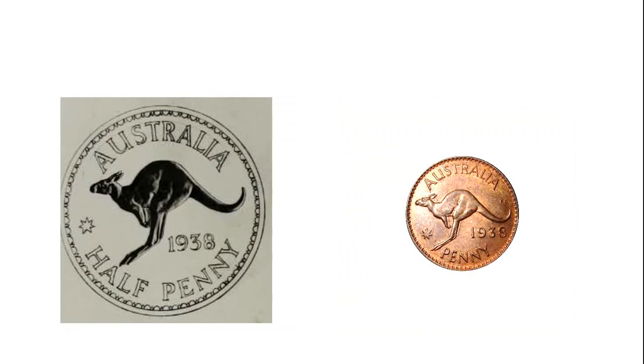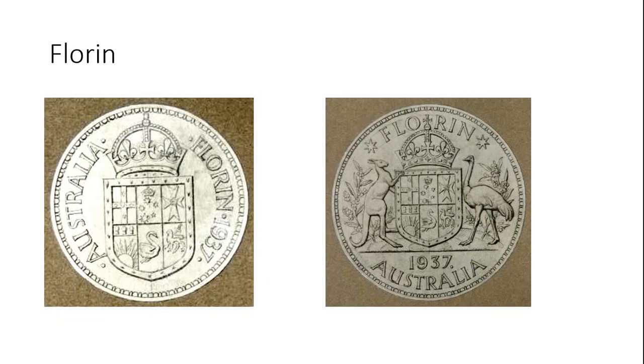Here is a halfpenny designed by Mr. Gray, and here is the 1 penny. Now you can see that it's pretty much the same design, except that it's a penny then, and here are his initials. And here we have the Florin. Now, remember I told you that he was quite fond of the coat of arms, and here we have it again.